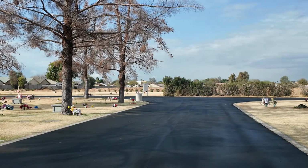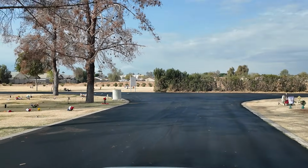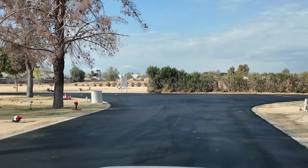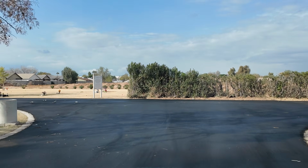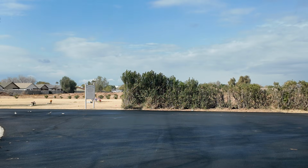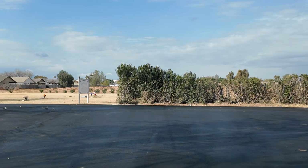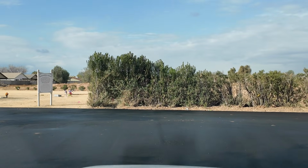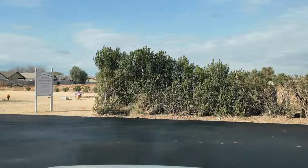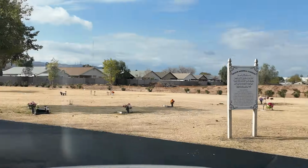2002. No, this is definitely the most modern graveyard that I've ever seen. Beautiful. Who's this one? Stop. I can't see him, but again, not very old. Very young. And another one. Very young. 2009.